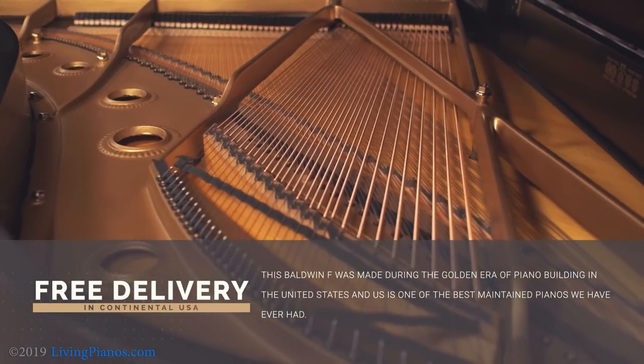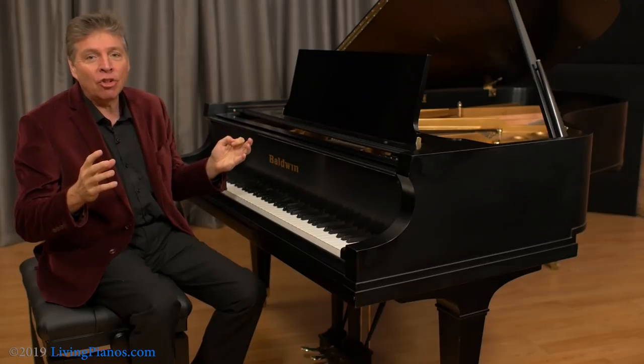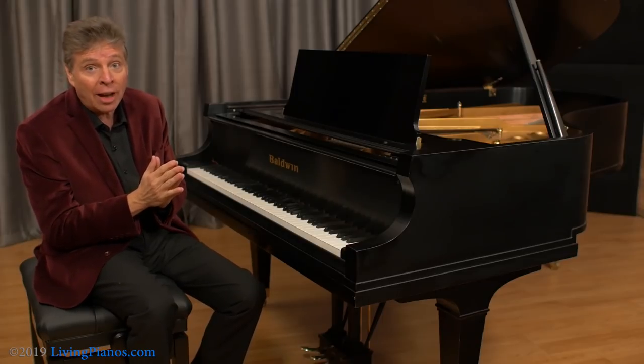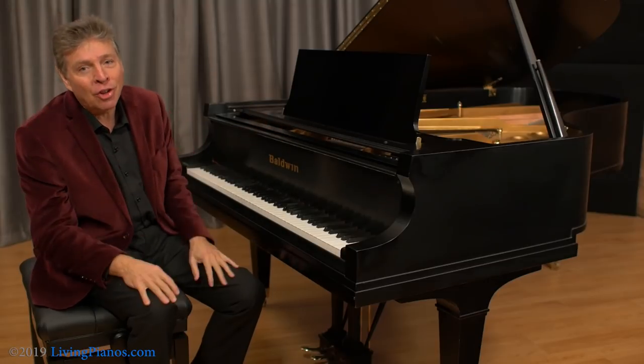It's also been rebuilt and refinished, new strings. The piano is in immaculate condition. Interestingly, this piano was utilized on an occasional basis in a chamber music series in Los Angeles. A Los Angeles piano, it's got an impeccable soundboard.